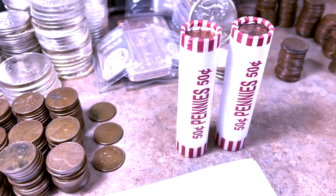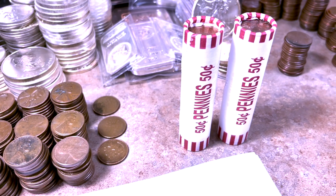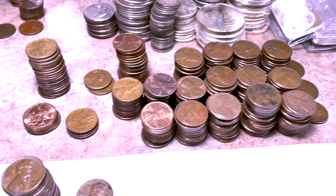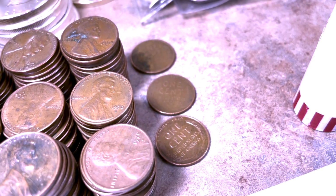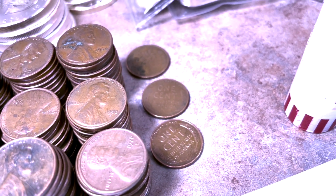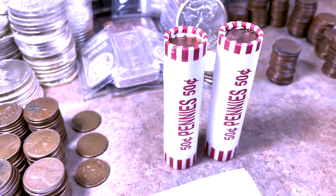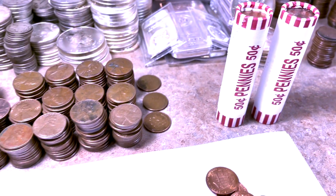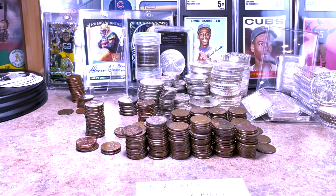All right, only 2 rolls to go in second half of box number 2. And in roll number 24, we had 15 coppers and 1 1982. And thus far, we've only had 3 wheat pennies in the second half of the box. Can we find one more in the remaining 2 rolls? Let's find out right now. All right, box 2, part 2, now finished.